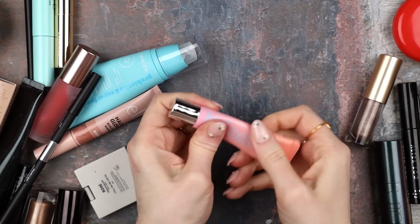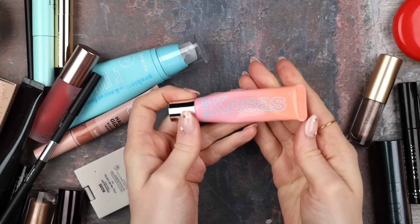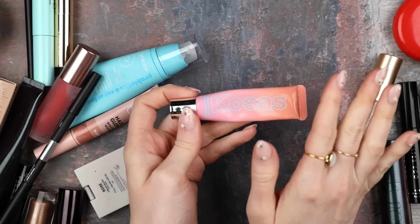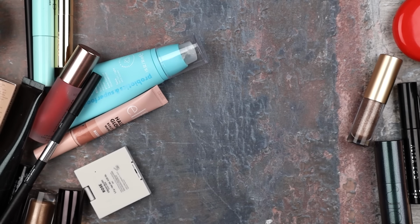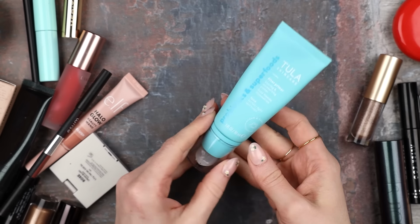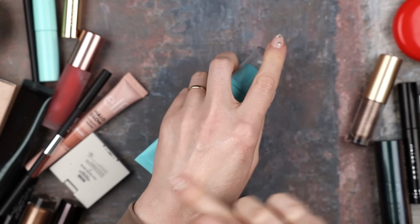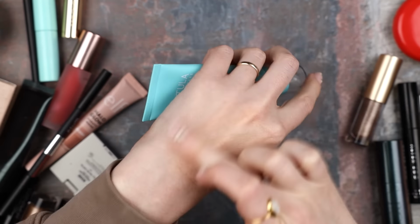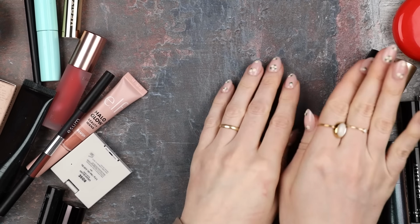Ooh, the Kosas lip mask. Any lip mask or lip treatment, I can't have too many of them floating around with my stuff in the bedroom, like with my everyday stuff. So I'm going to hang on to this as well down there. What's going on with this Tula primer? I think it's, oh yeah, it's got pigment. That's a no. That's the color of it. Armani Eye Tint. Love it so much. Also going to keep it in my drawers up here.